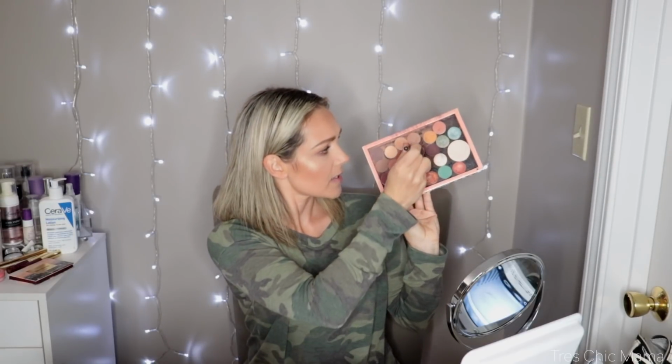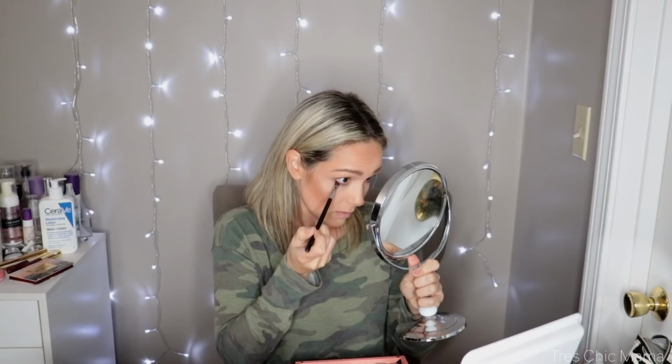Anyway, so I'm gonna go in with Americano with a little flat definer brush and stamp this on my lower lash line, like actually kind of in my lashes, if that makes sense. Nothing crazy. I'm just adding definition and whatnot.